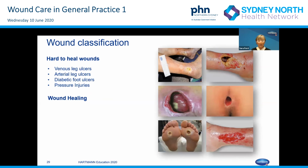Looking at hard to heal wounds, they are defined as wounds that are slow progressing through the phases of healing or delayed, interrupted or stalled healing due to underlying health factors that impact on the individual and their wound. A non-healing wound can be suggestive of a chronic infection or a biofilm, provided, of course, that holistic assessment has excluded any other underlying problems such as ischemia.